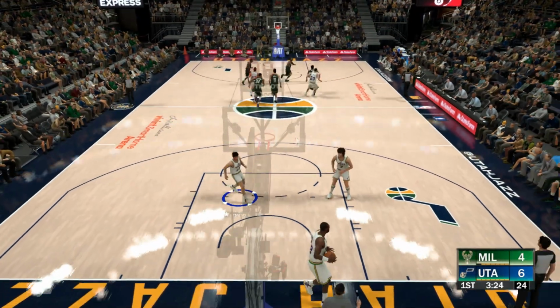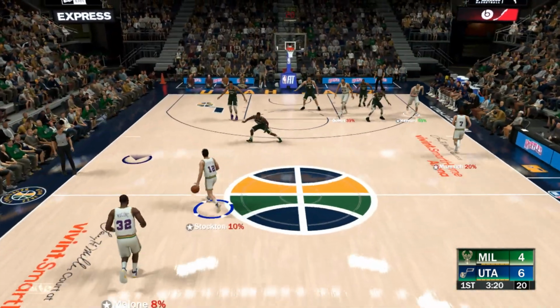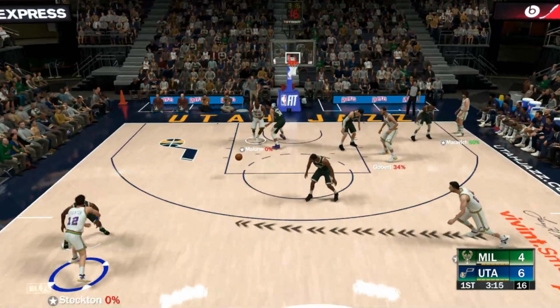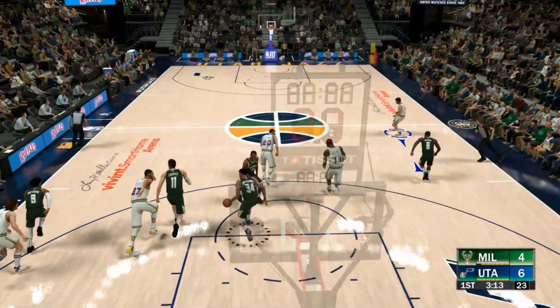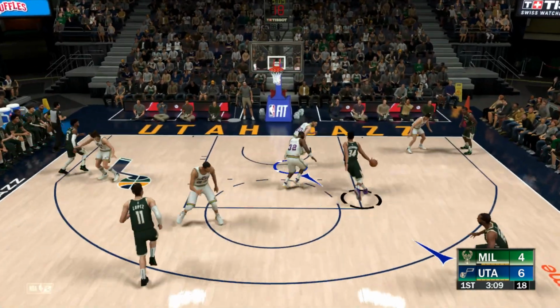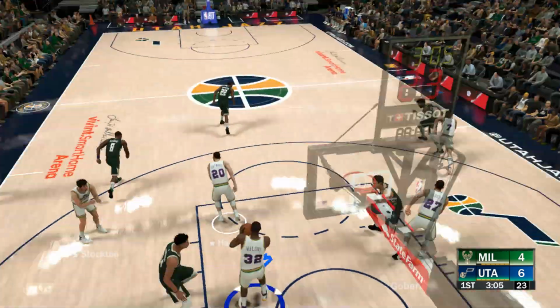And Antetokounmpo gets it to go. You know, he attracts a lot of attention, and Lopez making the most of it there to set his teammate up with an open look. Down low. It's thrown by Antetokounmpo. Kicks it down to Middleton. No good on the 3.